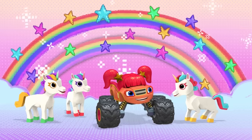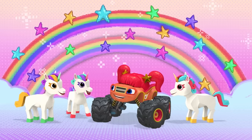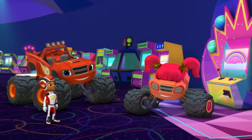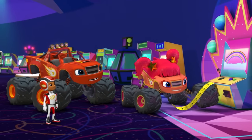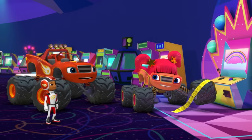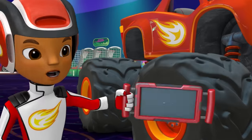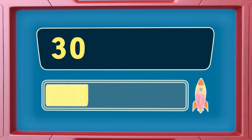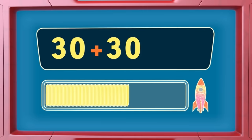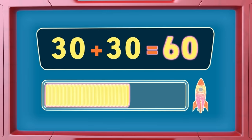Sparkle! You saved us! And won the game! Yeah! You did it, Sparkle! And look! For winning the Space Unicorn game, you got 30 tickets! Whoa! Check it out! We had 30 tickets, and now we've got 30 more. 30 plus 30 equals 60. That's a lot of tickets.